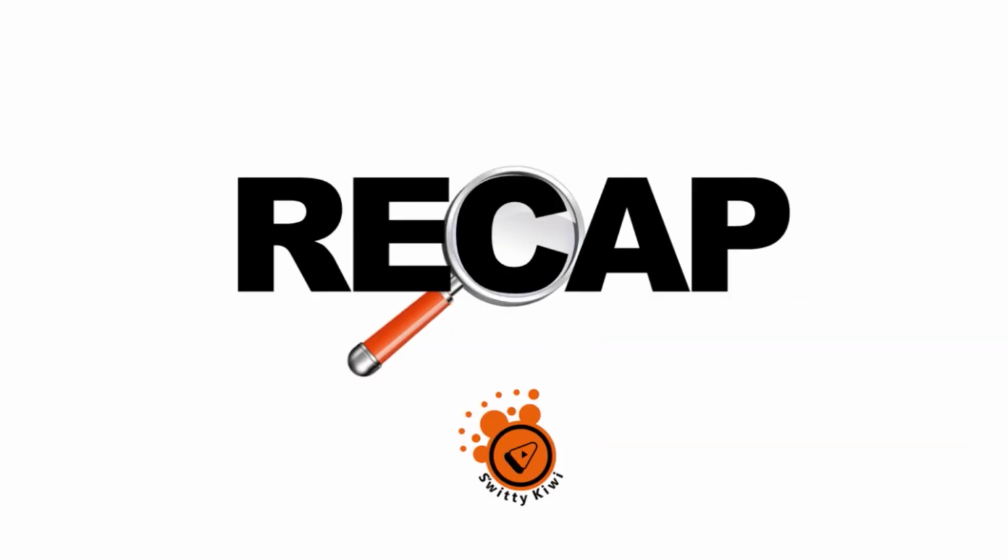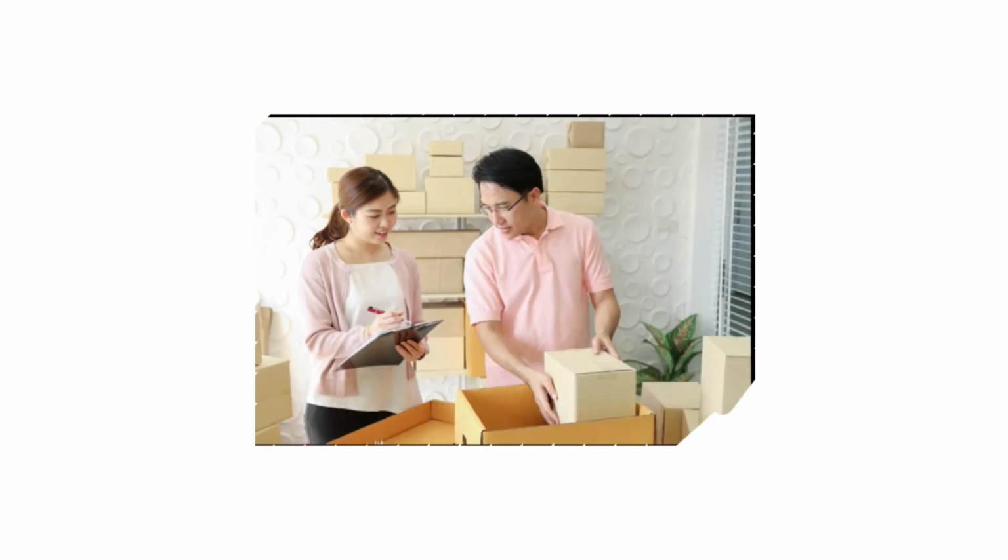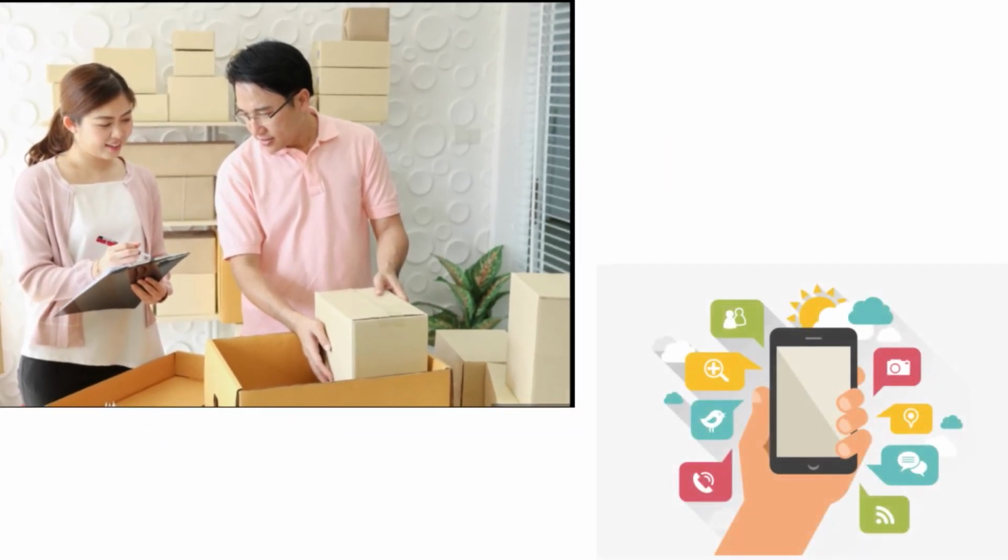And so here's a recap. All of these options and deductions are out there for your small business. But guess what? It's up to you to use them. So you need to be organized. Make sure you save receipts and record every expense in top-notch accounting software, or even a mobile app, right? The great thing here is that there are even free accounting software programs you can use.